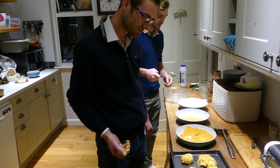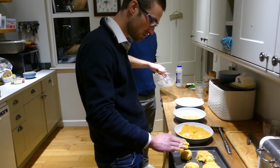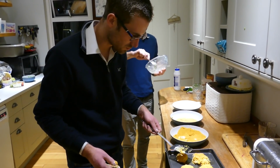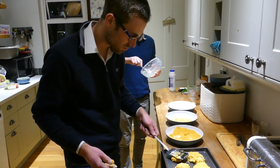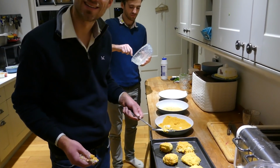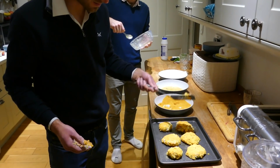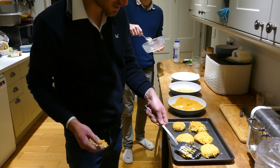Now I'm just going to scrape this. Shall I flatten these down and make them more cake-like with the spatula? Yeah, if you can, more evenly. Look at that. Well, there's a top tip. Look at that.